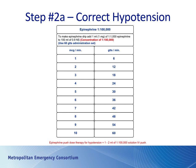IV push. So you take a milligram vial of 1 to 1,000 epinephrine, you inject it into the 100 cc's of normal saline, and you will mix it up, and then you can take out 2 cc's for IV push. Honestly, if it was me and I had a patient who was hypotensive and I want to correct the hypotension with push dose epinephrine, I would give them the 2 cc's. If you have a little petite patient and you think 1 cc's that's enough, you can always give the patient more. So that's what we're going to do. That's the first step, is to correct that hypotension.